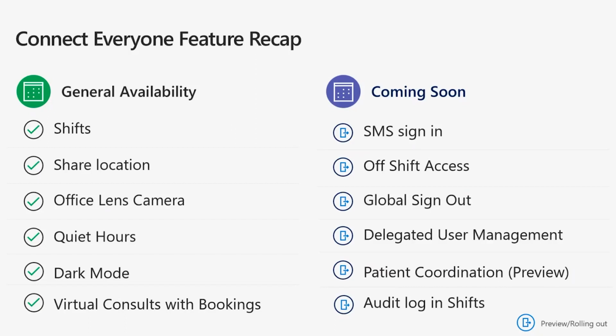And then patient coordination. And this one you may not have heard of because I just saw it yesterday come on the roadmap, called audit logging in Shifts. So now you can actually get some more detail of that CRUD, which is your create, read, update, and delete information that users are doing within Shifts. All right, so let's go ahead and walk through a scenario.